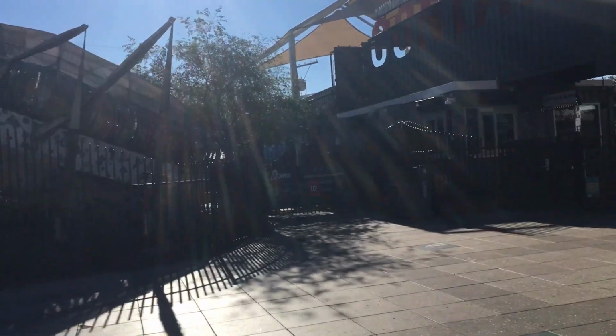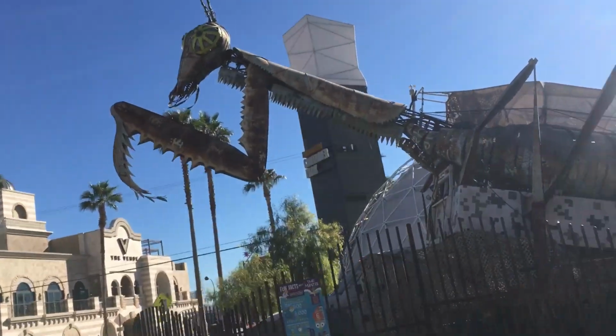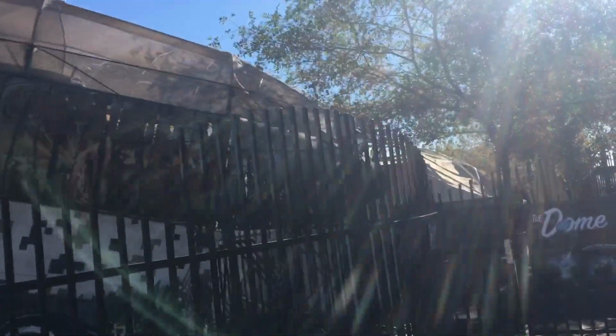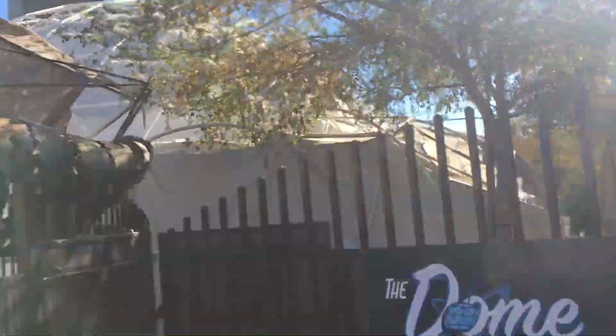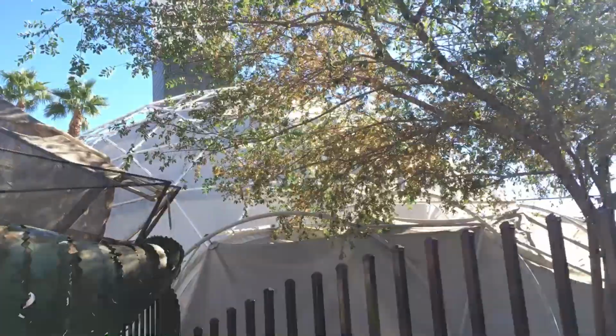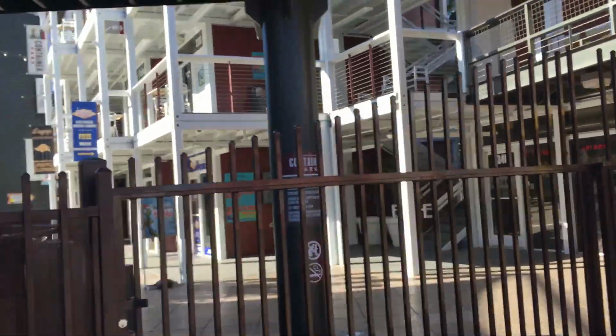A couple of claims to fame for them. They got this giant praying mantis or grasshopper, whatever. During the nighttime, he's got fire shooting out his ears, out his tentacles. And they got this dome here doing light shows, laser light shows. I think the kids like it. Not sure. But yeah, they got it closed up right now, so we can take a peek in there.